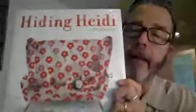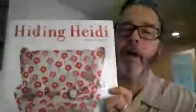So again, our book is called Hiding Heidi. And today we're going to really focus a little bit, if we can, since this book has fun with our main character, Heidi. And why we say she's hiding, you can see the little girl there? Yeah, there she is, right here. So her outfit matches the chair, and often she's able to hide that way. So let's discover more about Hiding Heidi and see what kind of dilemma she gets into today.